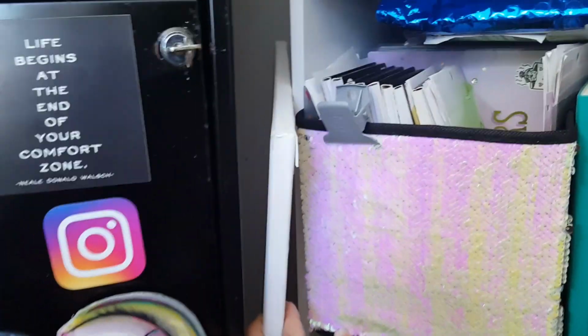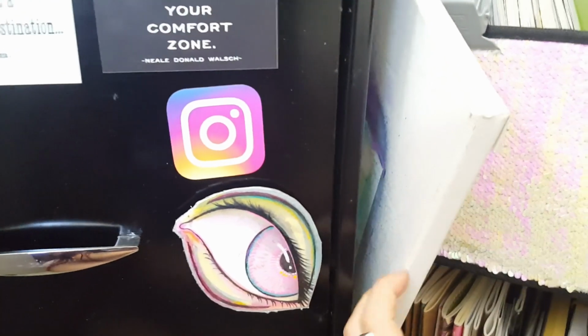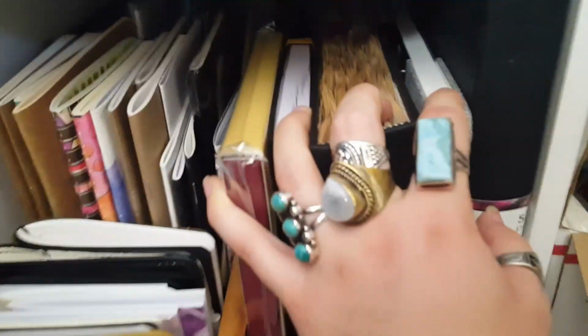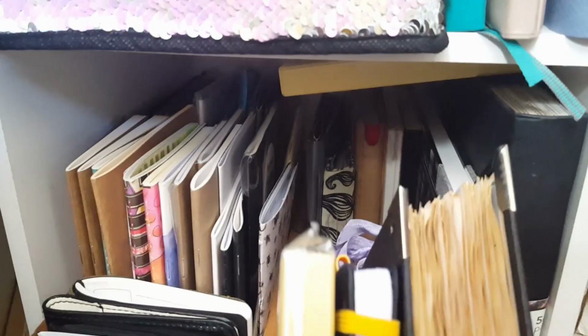Over here I have a canvas that I just put on my desk if I'm gonna spray or do anything messy. It's just a huge cheapy white canvas from Michaels, so that works well for me. These are all empty journals that I have yet to use, and I think there's more in the back. Yep. So that's where I keep those.